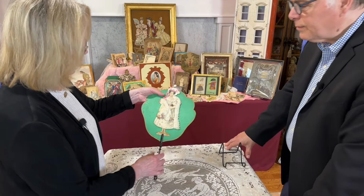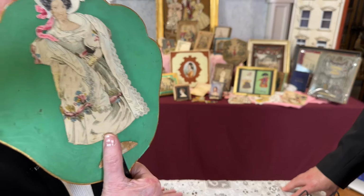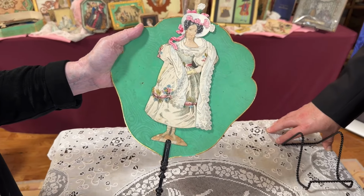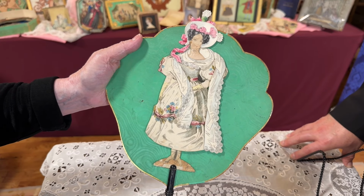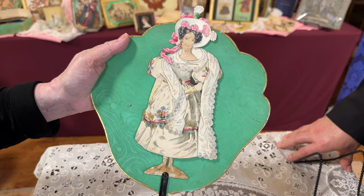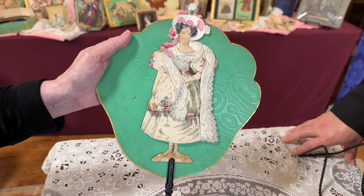We have a little fan. A face screen. Face screen. Okay. So what we have is a commercially made paper doll from about 1835 or so, around there. Yeah, 30s. These crisscross ribbons at the ankles, I think, are like ballet slippers.